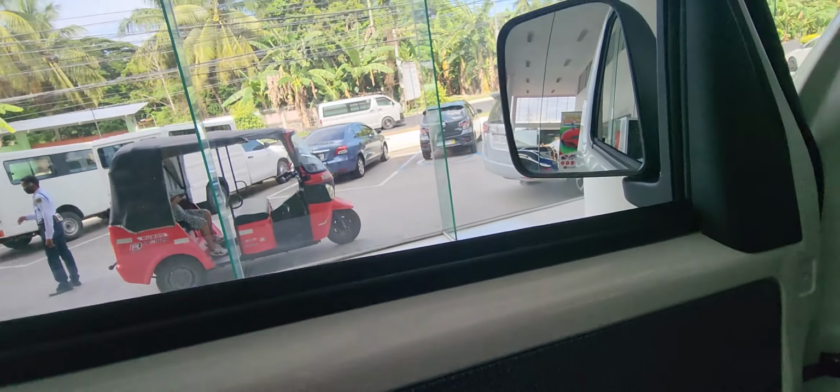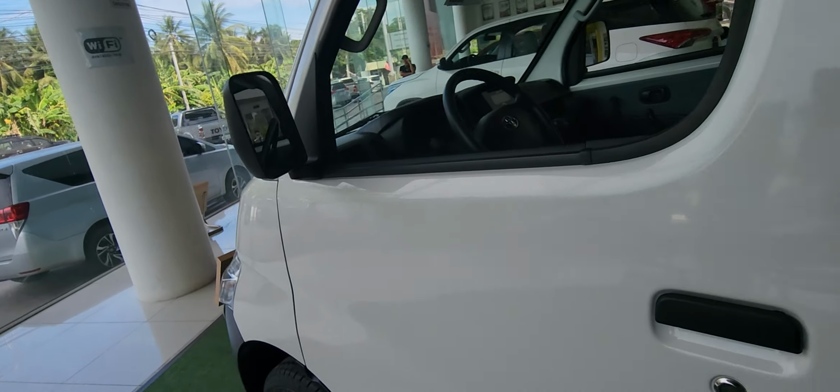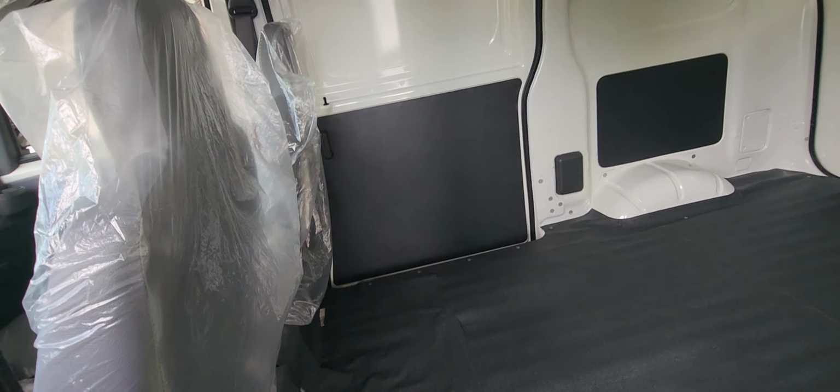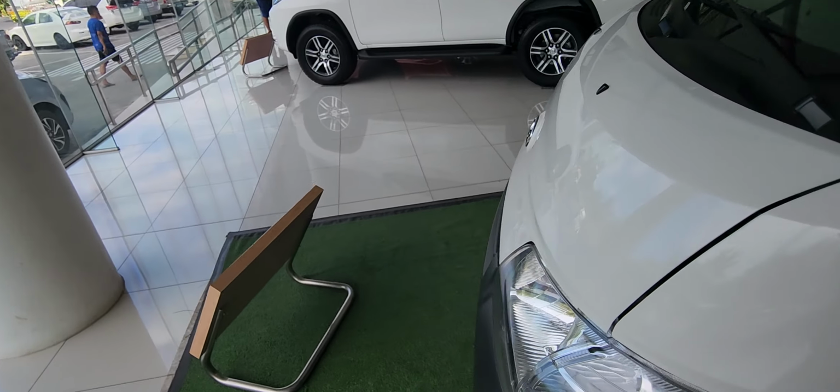I actually like the panel van. It can be easily customized. I don't know what their price is. Doors on both sides, see, it's a walkthrough. I assume they're manual doors. They seem to be working that way.